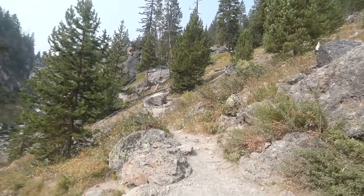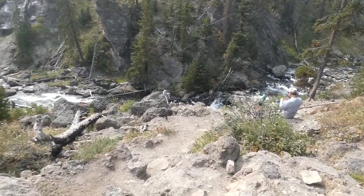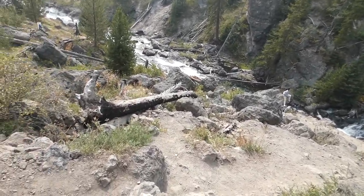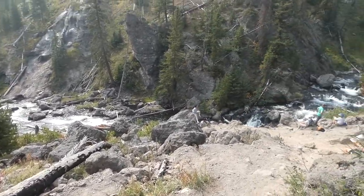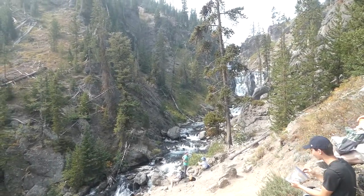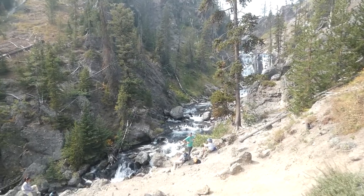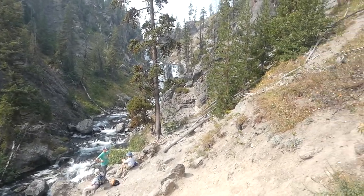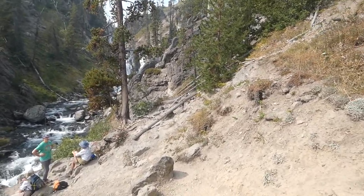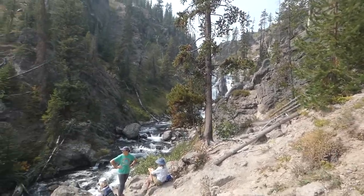That's where the trail continues. This is another one of those hiker-made trails. You can just detour to get a bit closer, but do be careful if you do this. It's pretty darn loose. Yeah, easy to fall.